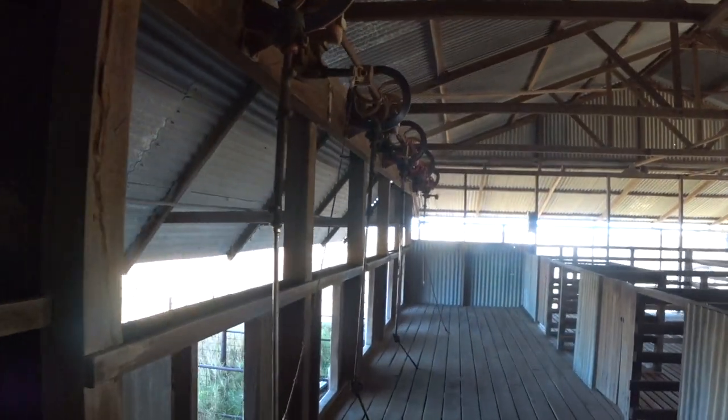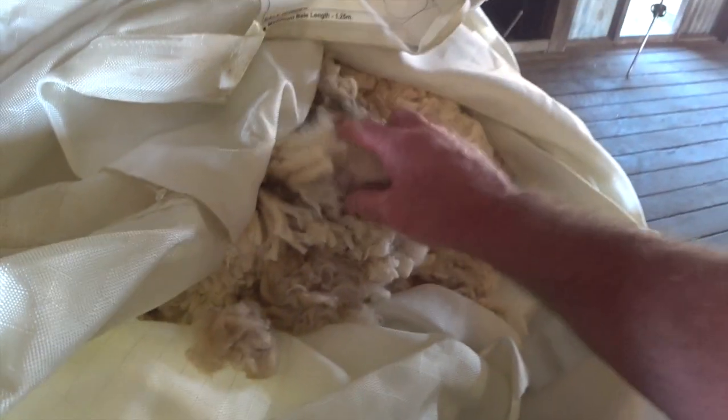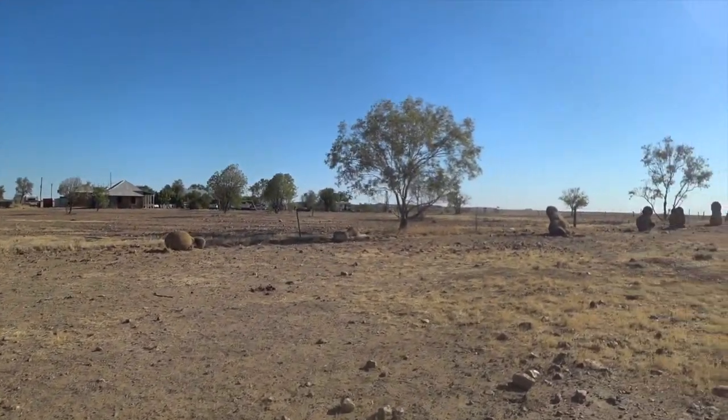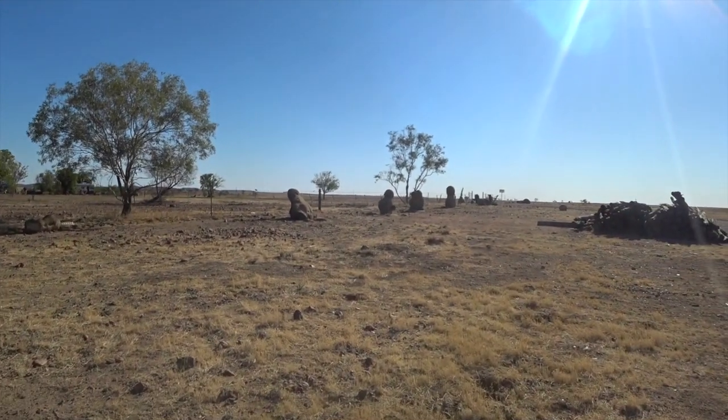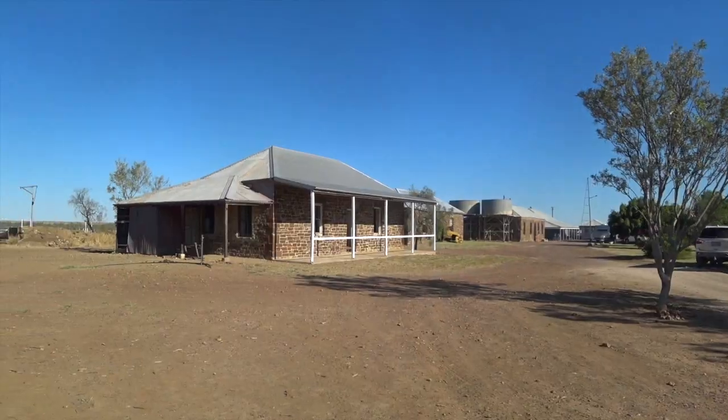Wow. This is where they throw the fleeces. There's some in here. Beautiful wool. How unreal is that? This is the entrance to the station. There's all these rocks that they put up there. They look like little people.